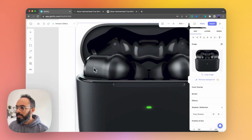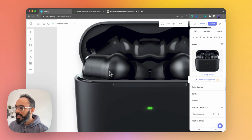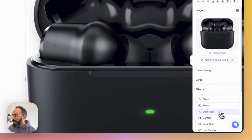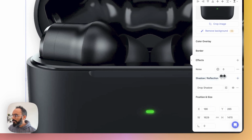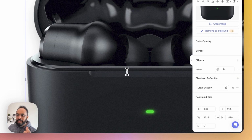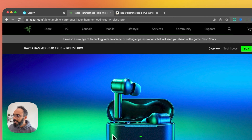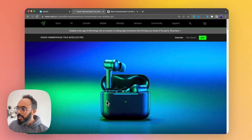Also, I just want to fix one last thing before I go into that image. This seems a little bit pixelated. So one way to fix that is go to Effects and try adding a little bit of noise. The noise will remove the pixelation and also bring that authentic matte plastic feel that you can actually see that it's a bit textured on the main product images.